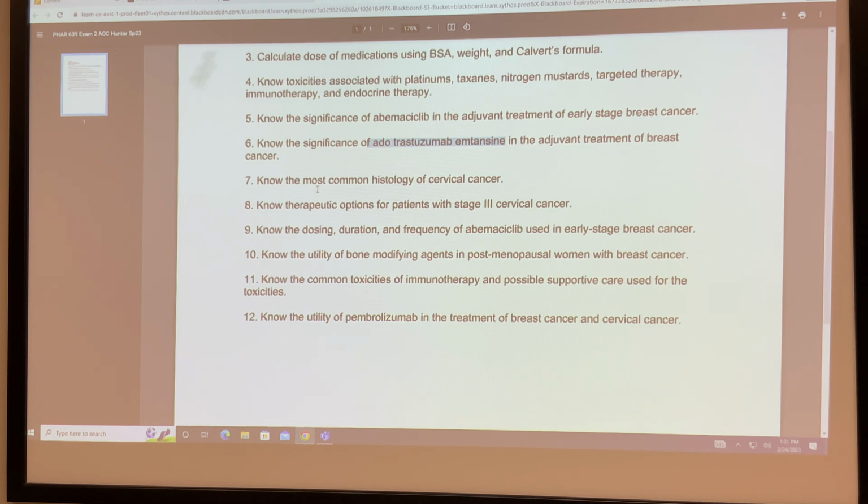All right. What's the most common histology of cervical cancer? Squamous cell. What are therapeutic options for patients who have stage 3 cervical cancer? Do we want to do surgery on them, like a total abdominal hysterectomy, or what do we want to do? Radiation with what? Cisplatin. With cisplatin. We want to do external beam and what? Brachytherapy. External beam and brachytherapy, being sensitized with the cisplatin. At what dose? 40 milligram for what? 40 milligram per meter squared. With a maximum dose of what? 70. That's correct.